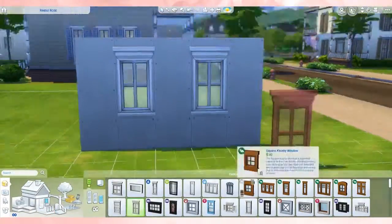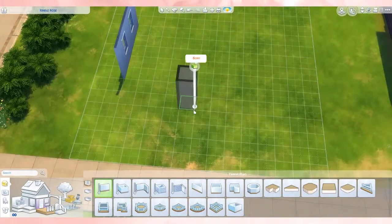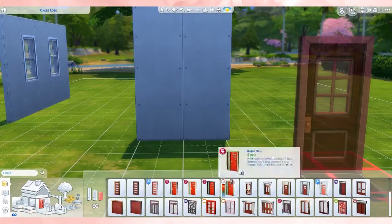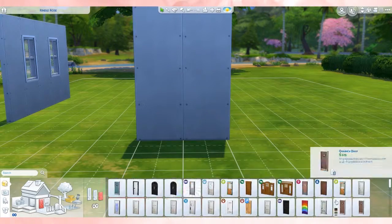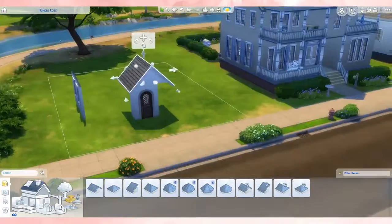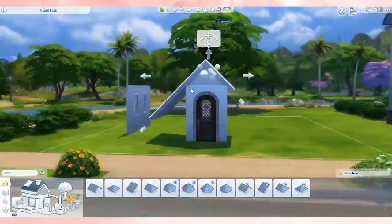So today I have another speed build for you, and this speed build was actually inspired by a building I saw on a college tour I did last week. So today is the 30th of March. I believe I'm uploading this tomorrow, so that gives you an idea.